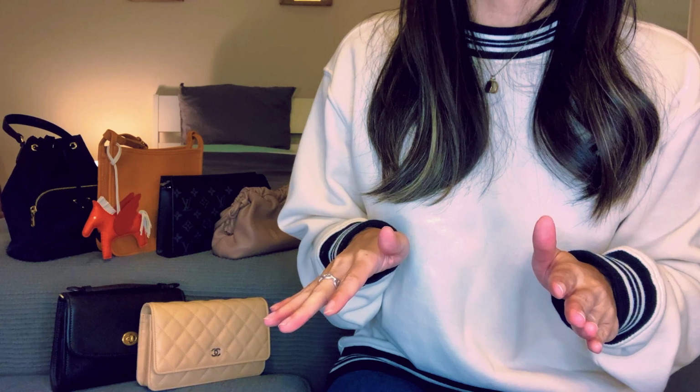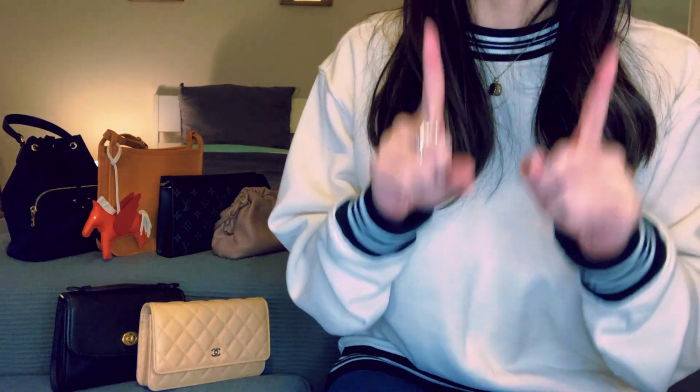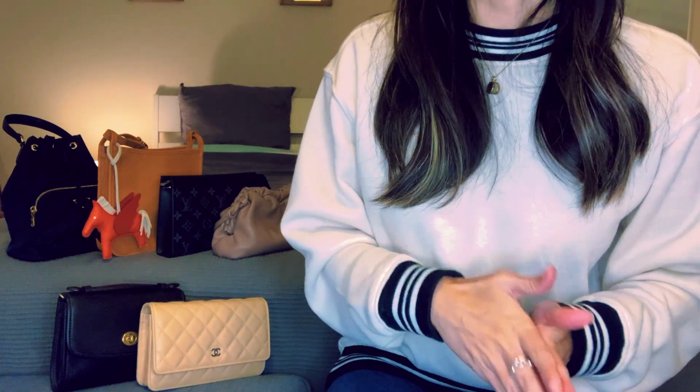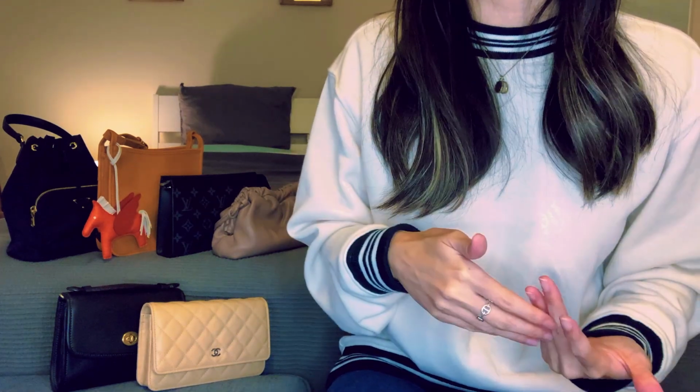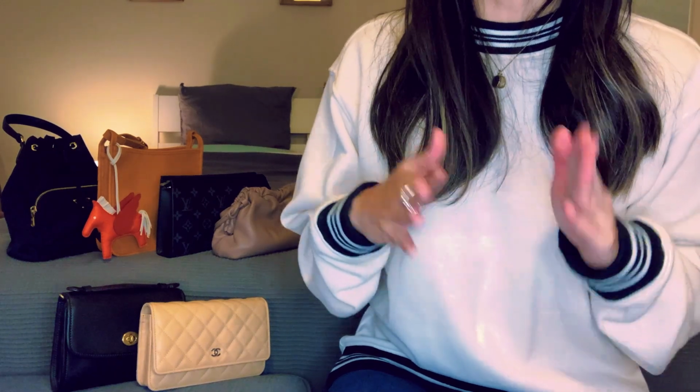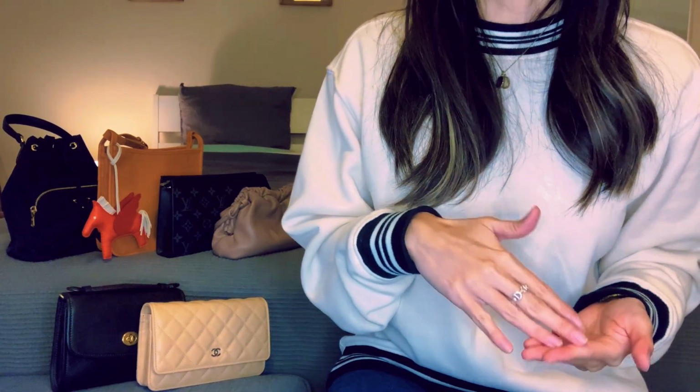Okay, the next bag. I lied, 3 bags. These are all from Prada. Now, yes, I mentioned that my nylon Prada bucket bag, which I have sitting back here, is one of the few bags that I currently own that tick all the boxes for me. So that being said, it's no surprise that I went to Prada first to look for my next contender. And I found 2, well, okay, 3, but 2 are a variation of one another.